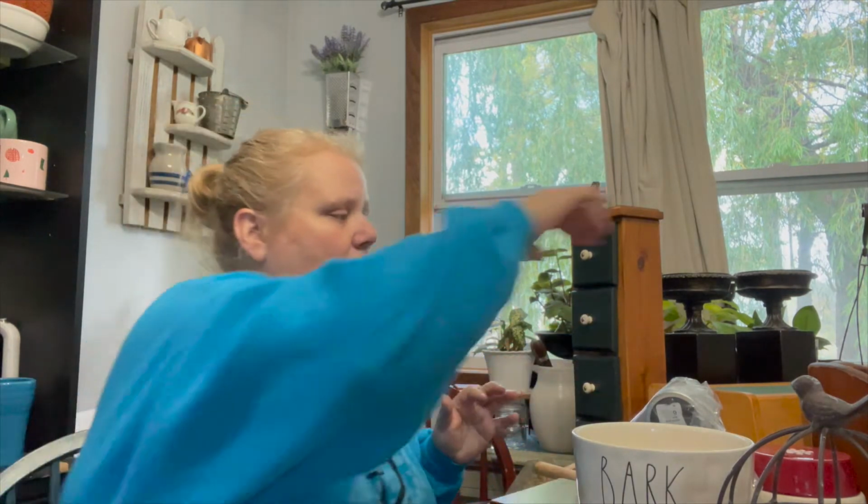I have a small thrift haul today, and admittedly I had some help, and there's a couple things that are too big for me to lift that aren't in here. So a couple of fellow flippers I know hit some thrift stores and thought of me and picked me up a few things. So I'm going to start with those things first. And I did pay the prices that were on them for those items.